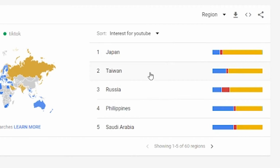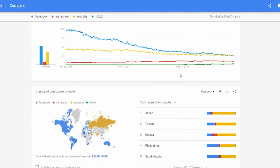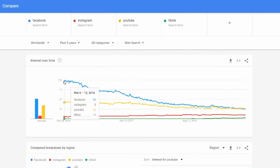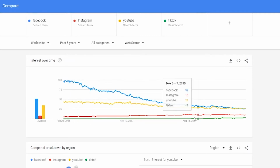So you can take a look at how people behave differently based on their locations, which can be fascinating if you're trying to search for behavior in a specific location. And we're still looking at Google search here. So you can see that in 2016, there were a lot of people looking for information about Facebook, a fairly good number on Instagram, and basically zero on TikTok. TikTok didn't exist at the beginning of this search term, so you can see it start to rise here.